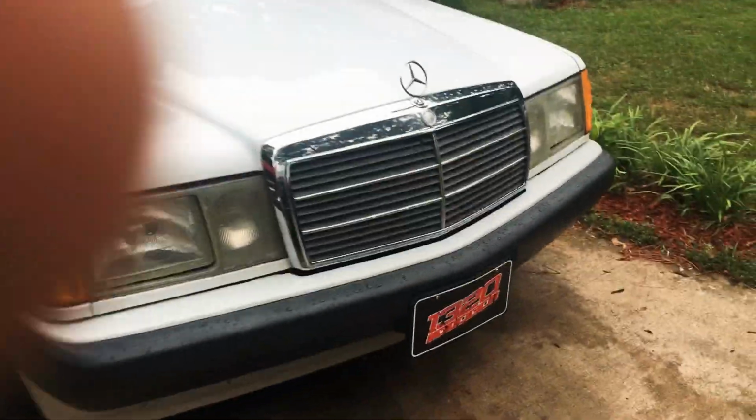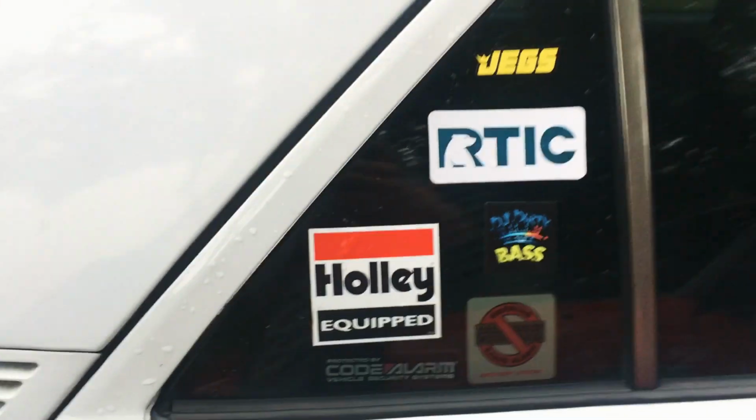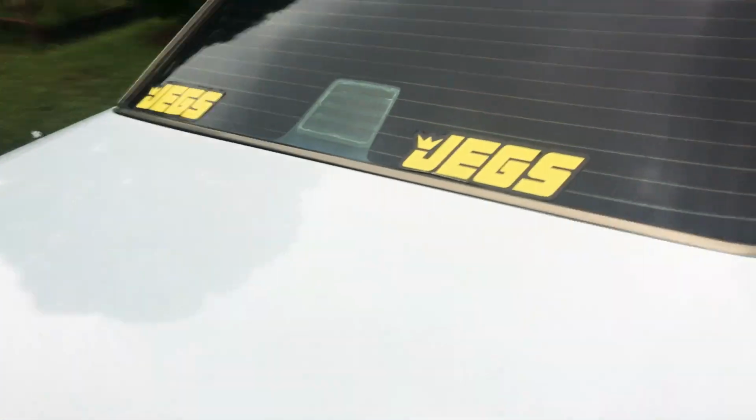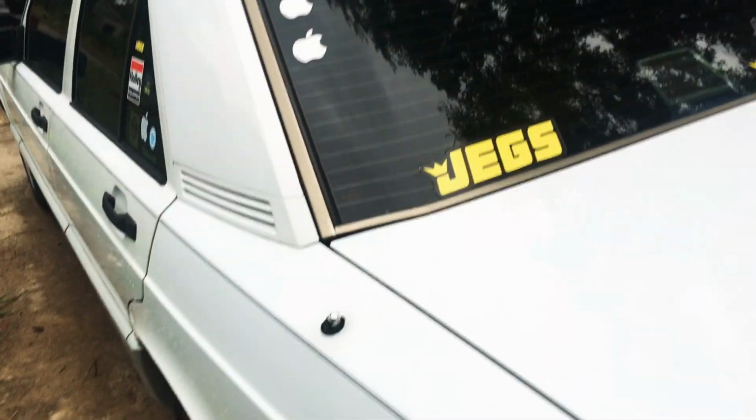So here's the car. One thing I did put on it was a 1320 video plate when we went to Bristol to watch the drag racing in Bristol, Tennessee. The car's paint, as you can tell, is in really, really good shape. I also have some stickers on my car. I have a JEG sticker, RTIC sticker, Holley Equipped sticker. I have two JEG stickers on the back. It's the 2.3 4-cylinder. It also is a 190E, so this is the W201 chassis. Got a Boost sticker, two Apple stickers, another Apple sticker, and some other stickers.